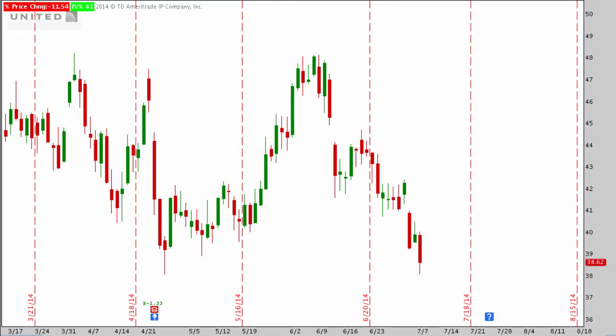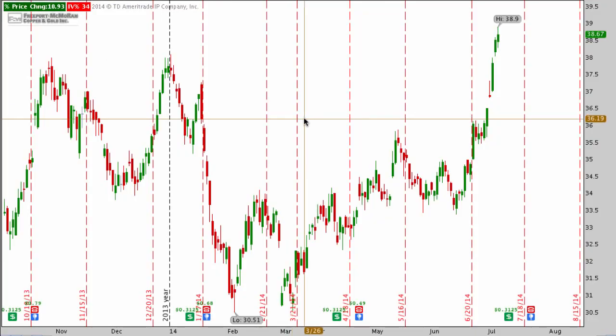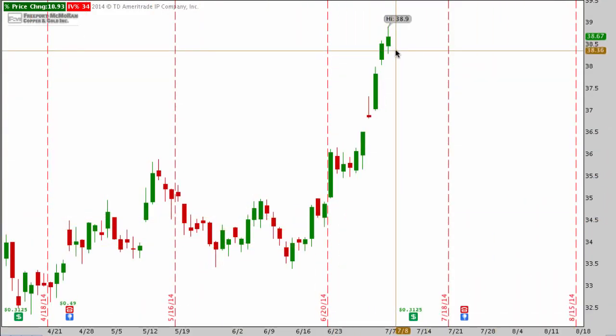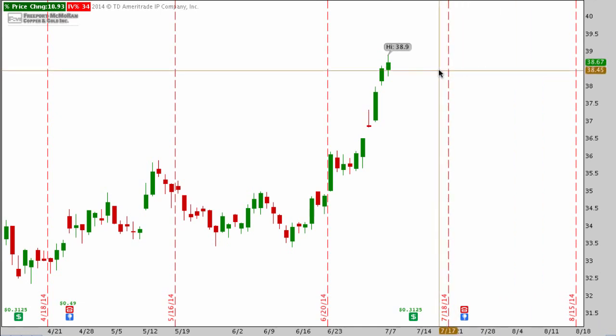Really the whole idea here is that we just don't think this thing has a lot more room to run. I mean, look at this kind of exponential move that's been made in the last month and a half. So we're betting that at some point we're going to see the market go back to a mean type of area where it has a little bit of a reversion, as people start to close out their long positions that they've made money on. But our break-even point is all the way out here at 40.